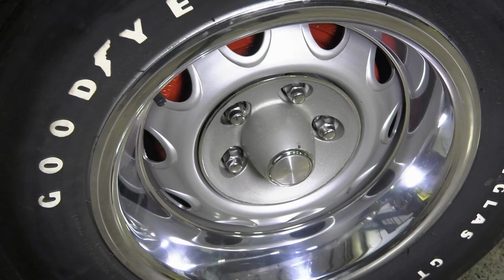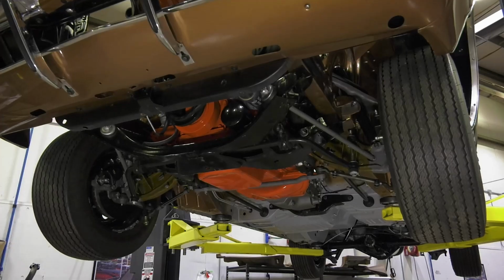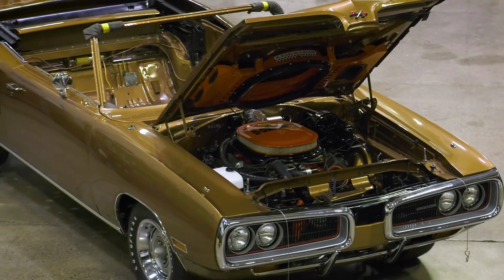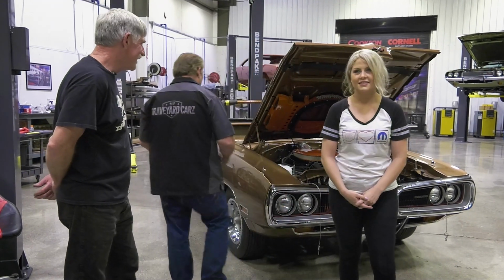Good job, guys. Anyway, we've got the drivetrain in it, so now we can move on to start assembling the car. This car is going to be done in no time at all. It's a beautiful car. Remember, it's a 7-figure car. They built 2 of them in the entire world, and it's the only one left on the planet. Rare car, good job. All right. Thanks, guys. Let's start rocking.